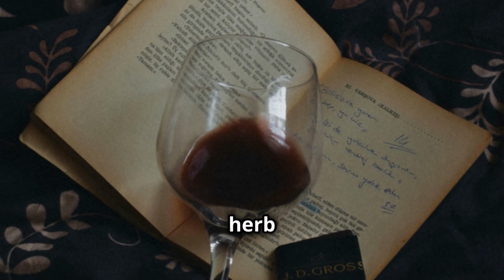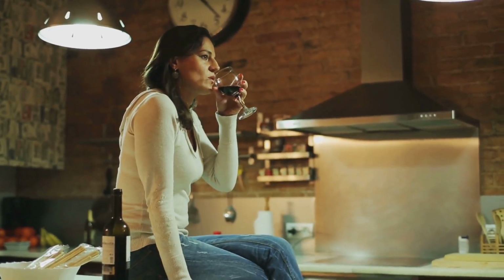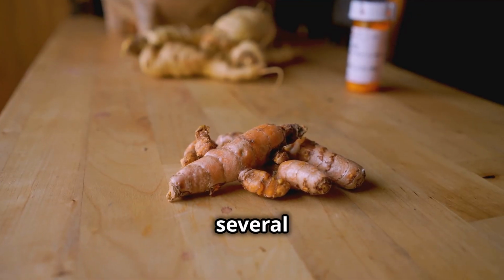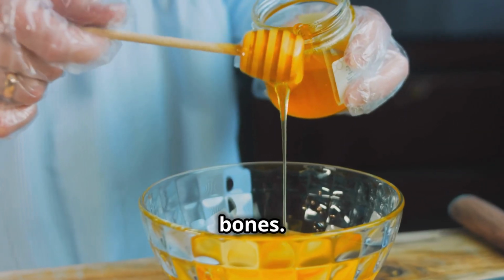Dandelion root is another herb to consider. It's rich in calcium and magnesium, essential for bone strength. You can make a tonic wine by infusing dandelion root in red wine for several weeks. A small glass daily can help maintain healthy bones.